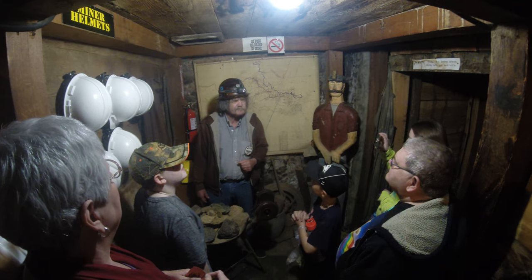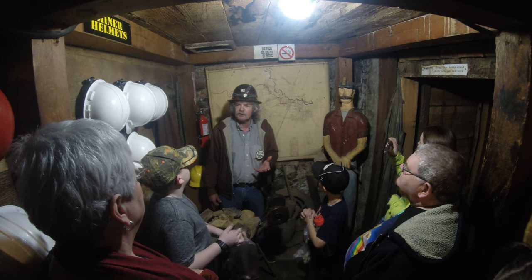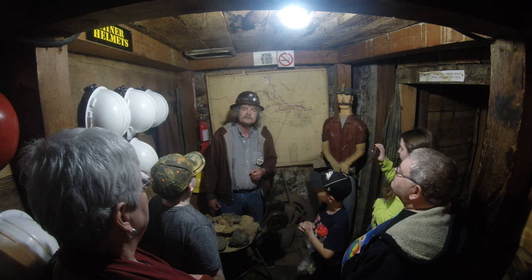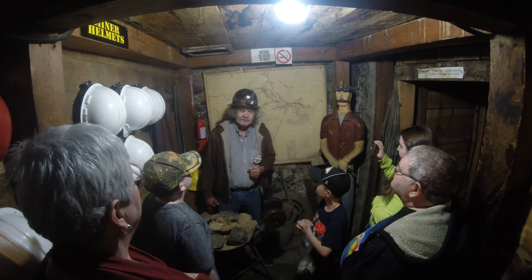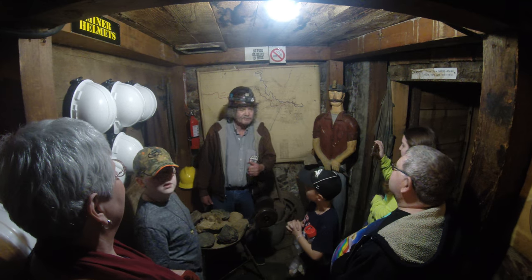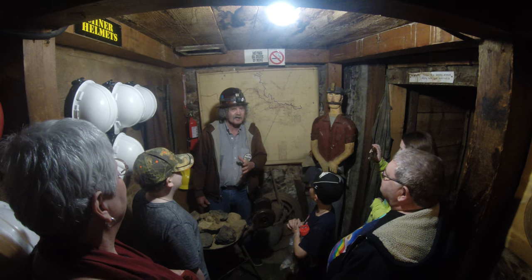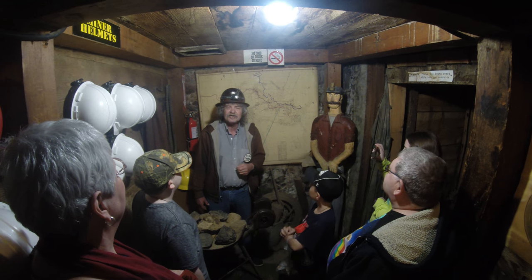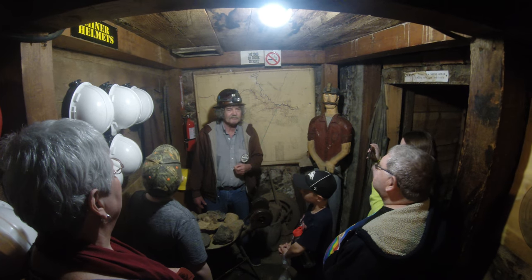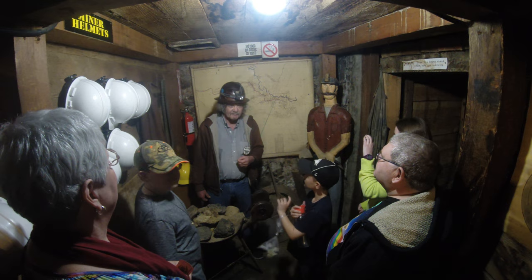But Sutro kept himself aware of how the mines were working. He knew long before it was done it wasn't going to work. Kept the information to himself until he was able to sell the tunnel for $8 million. Oh, my gosh. Took all that money right back to San Francisco, invested in real estate, got a lot of wealth. Also became mayor of San Francisco for a while. That's why there are so many landmarks in San Francisco with the Sutro name on them.